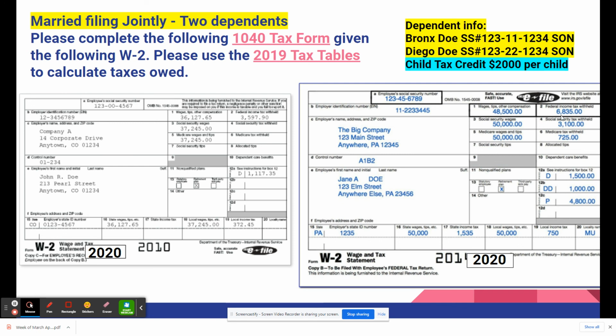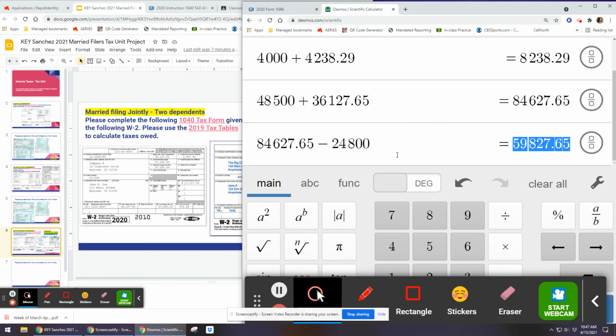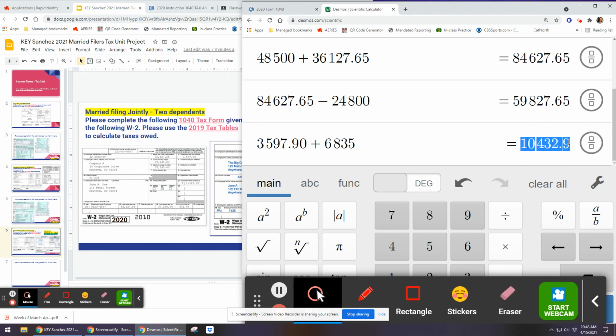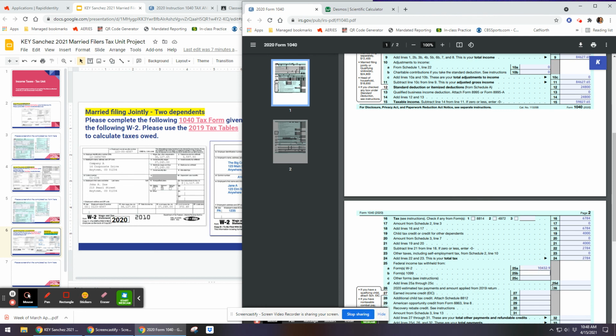Notice on hers, $6,835. Let's go add these up. They've had a lot of money come out already. I bet they're going to get a big refund. $3,597.90 plus her 6,835. They've had $10,432 come out of their checks for taxes. That's the federal income tax withheld. They've had no 1099, no other forms, so we're going to add that 10,432 to 0.